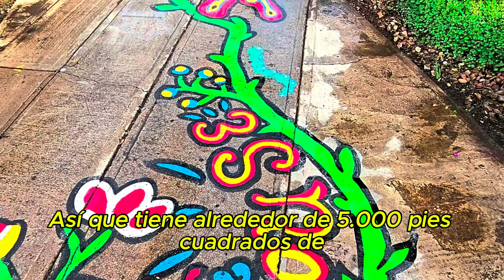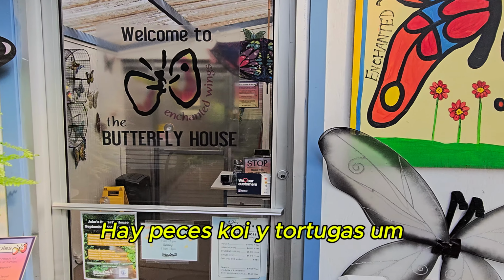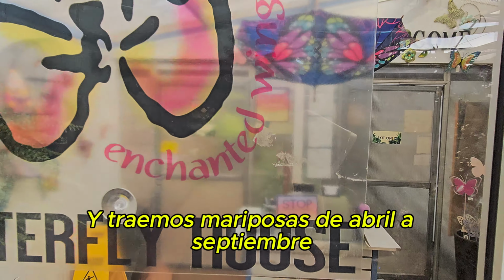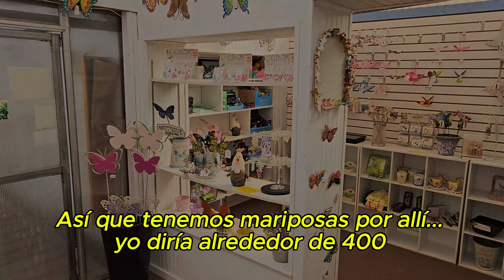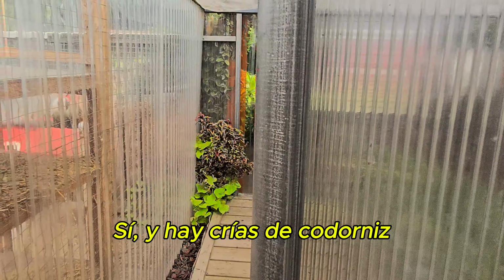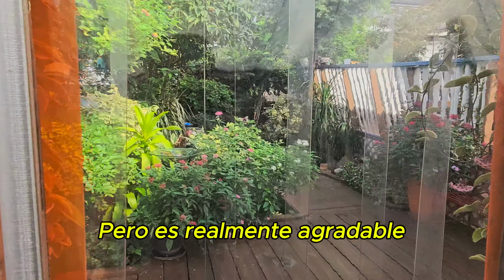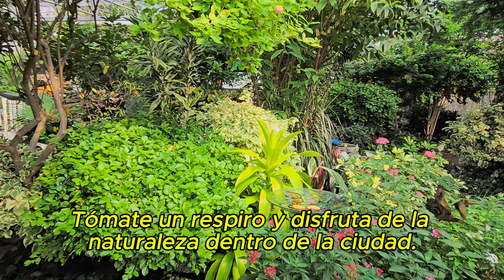So it's around 5,000 square feet of kind of a tropical oasis. There's a pond, there's koi fish and turtles, and we bring in butterflies from April to September, which is usually when it's open. We have around 400 butterflies, I would say, flying around at any time. Yeah, and there's button quail, there's lots of birds flying around, but it's just a really nice, serene place to sit down, take a breather, and just enjoy nature within the city.